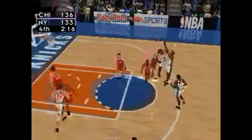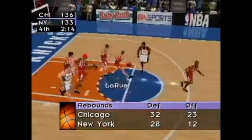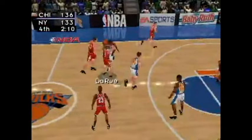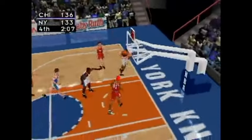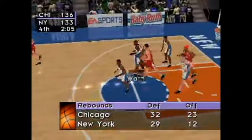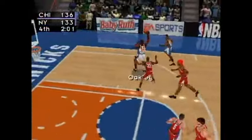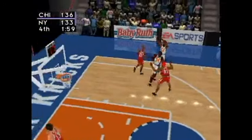To the top of the key. Houston shoots from the top of the key. He misses the J. Number 5 to Bushler. He launches the shot. Mills with the ball. Ward to Oakley. 2 minutes to go in the fourth quarter.